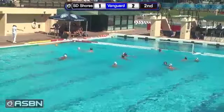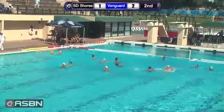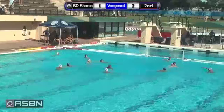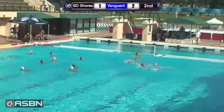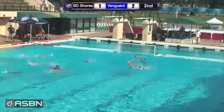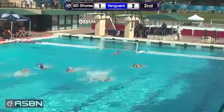Here's Shores. Now there's some backside action. Good look inside. Big save. How about Saunders ranging right? It looked like there was a wide open corner, but he covers a lot of ground, knocks that back.